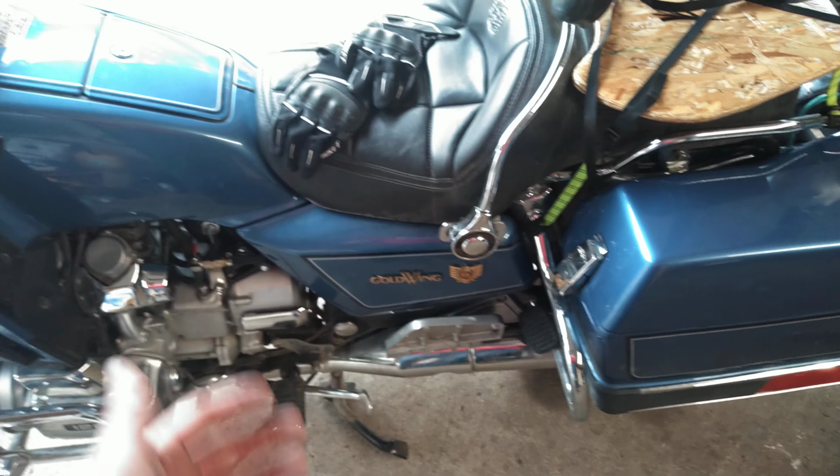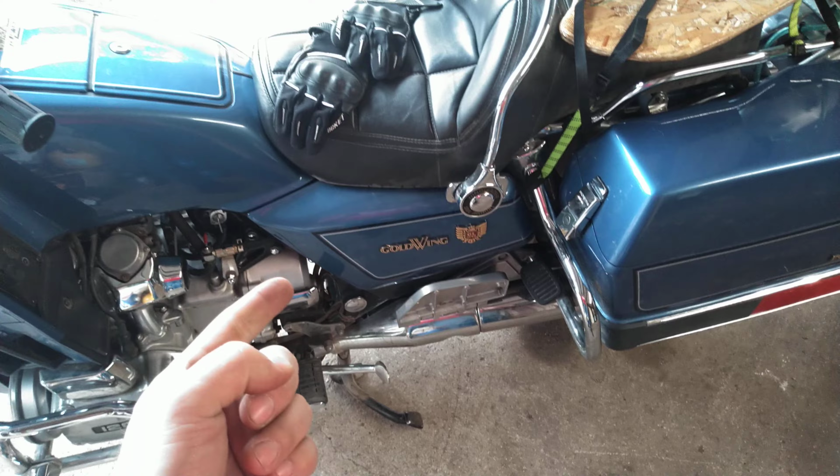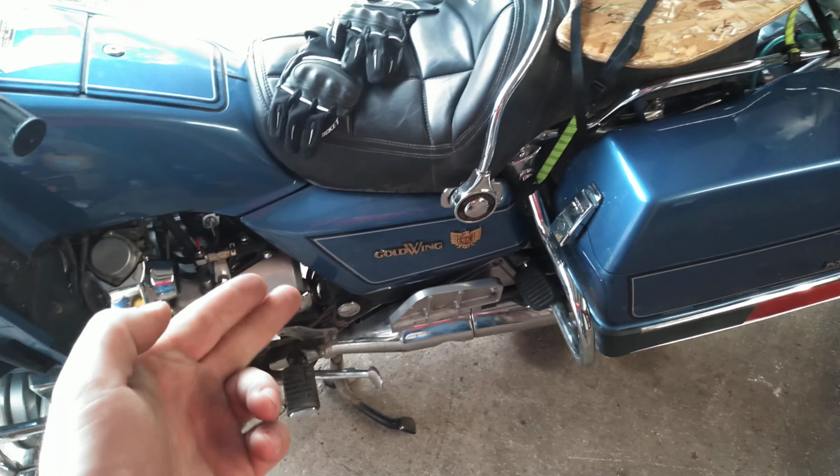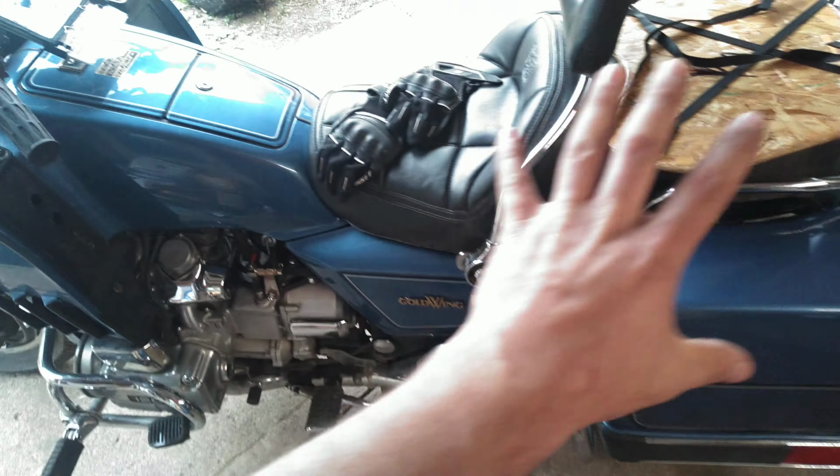So the main points here: keep moving your body around, and stop and stretch when you're starting to feel fatigued. Those are the two main points. That was just expanding on it.